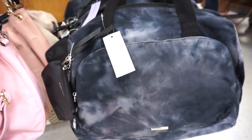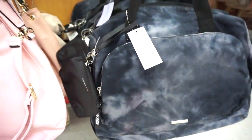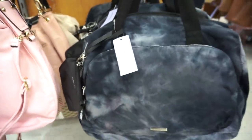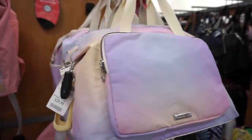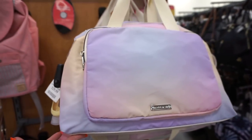We're back at it with the cute tote bags. I really like this one. It has like a fabric feel to it. It also has two zippers and like a little pouch there. This is $29.99 by the Madden Girl. I think this colored one is actually really, really pretty for $29.99 as well from the Madden Girl brand.